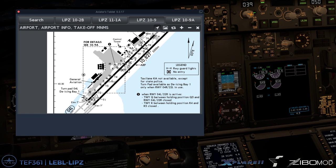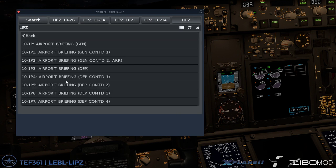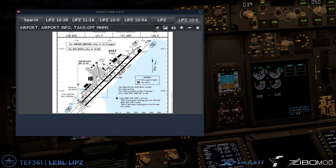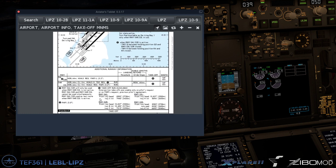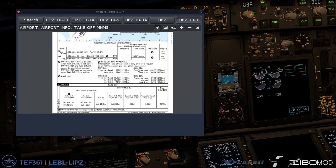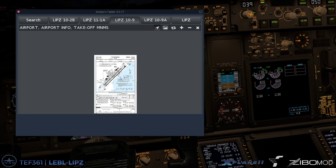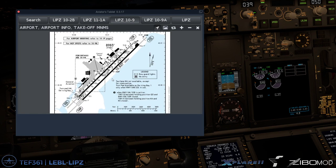Not taxiing here, we are exiting via Echo. Let's take a look. Airport, takeoff minimums. Echo Golf. Oh, it's not listed. I think it's about 2,000 meters. No, half is 1.5. 1.4. I think 1.4.